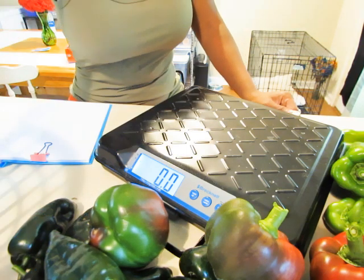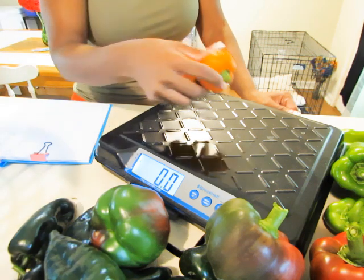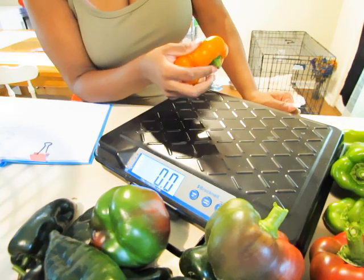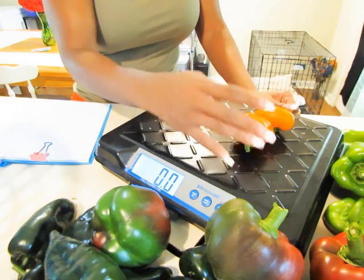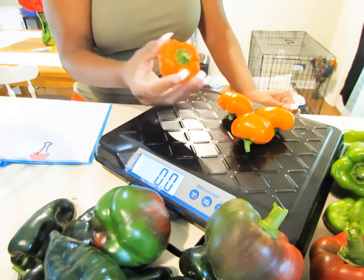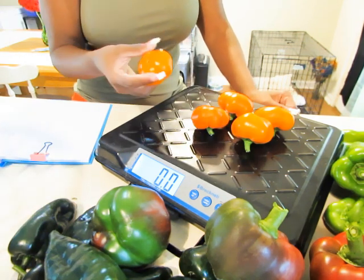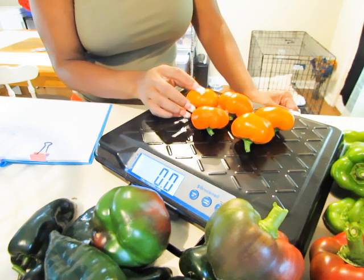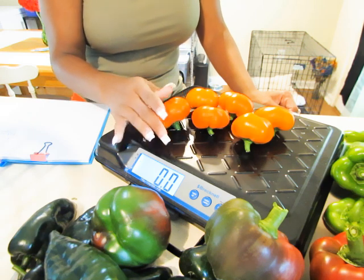Alright, so now let's do the hot ones. Let's do the orange bell. So we're zeroed out. Okay, we're zeroed out. Now I think these are wrong. They said orange bell when I bought them. That sticker had to be wrong because, hubby, I cannot remember. I have to go back into some of the videos from last year. Hubby grew this particular pepper and it was so sweet and it's not hot. And I said, I love those peppers.